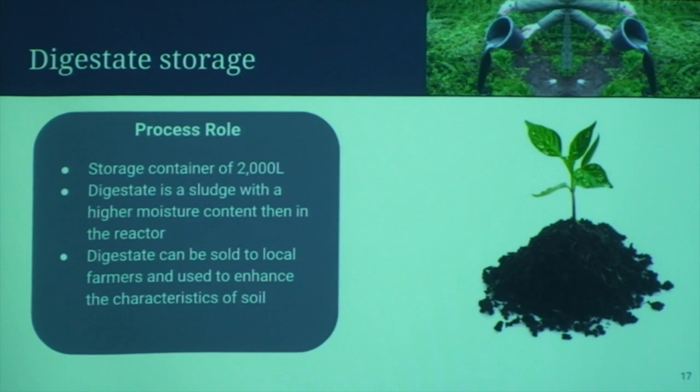bioreactor. Okay, and then going back from the reactor, the digestate goes into the digestate storage container, which, using the remaining solids and water inside the reactor, we calculated a volume of 2,000 liters, and this will also hold for a 10-day period of the digestate.